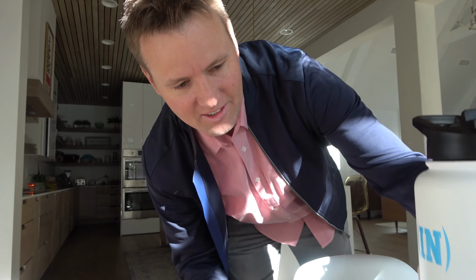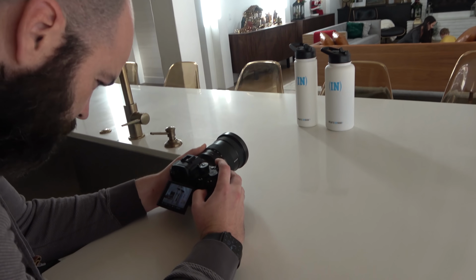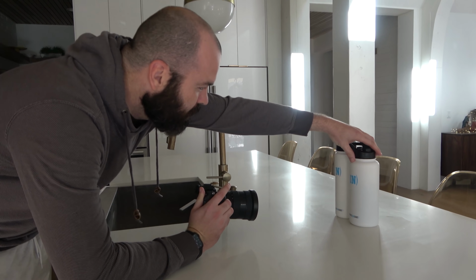Awesome, that was great. Nailed it, I'm so good at this. Ooh, this is gonna be a good shot because you've got the arched ceiling in there. Both of them lined up. Oh, that is good. I mean, doesn't that make you wanna drink from there? I would only wanna drink from there. The water would be so pure. And cold.